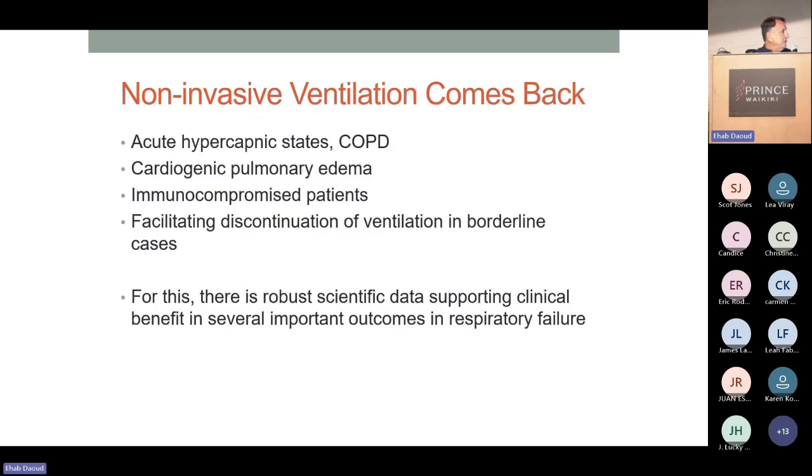So we've come to realize that non-invasive ventilation can be very helpful in patients, especially with acute hypercapnic states like COPD exacerbation, very much so in cardiogenic pulmonary edema, selected patients in respiratory failure who have immunocompromised states, and in facilitating discontinuation of ventilation in a number of patients who are borderline in their assessment for ability to liberate, but that you think can get by with a little bit of assisted pressure. For all of these, there's robust scientific data supporting the benefit, and you heard from Dr.